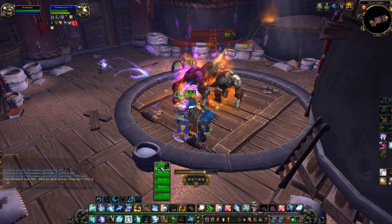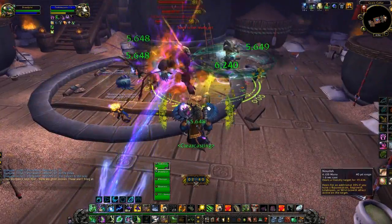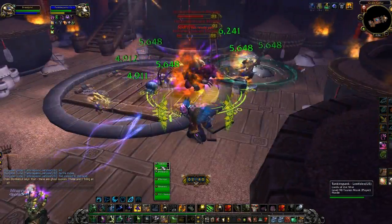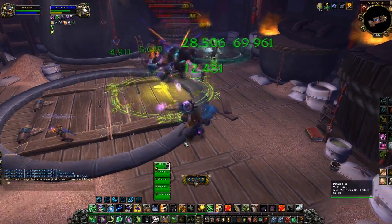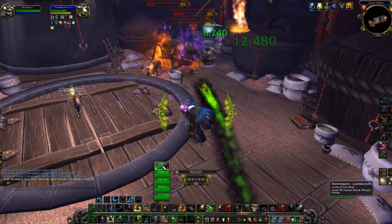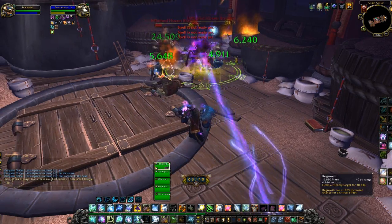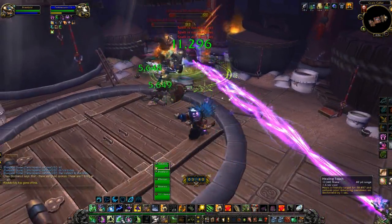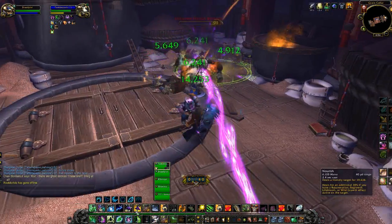And I'm not really sure about the efficiency of our spells at the moment, because I know they keep changing bits and bobs. We've got Nourish, that heals for about 26k by the looks of things. Regrowth is healing for 70k. Wow, that's really nice. Yep, 70k again, and that costs 18k mana. Our Healing Touch costs about 17, and our Nourish costs about 6.